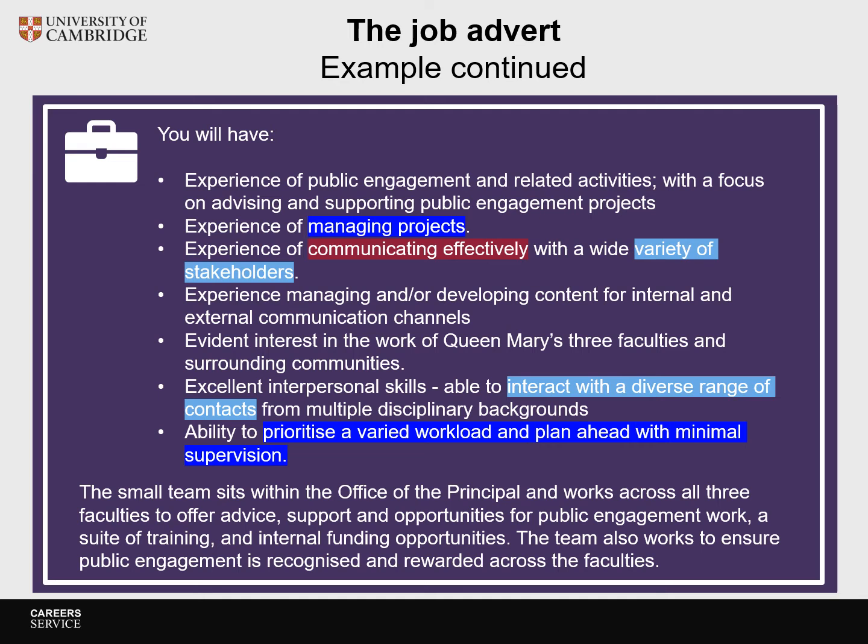You can see that I have highlighted the skills that I felt were most relevant to the job and for which there are good examples in the bucket CV. This is how you can approach any job advert.